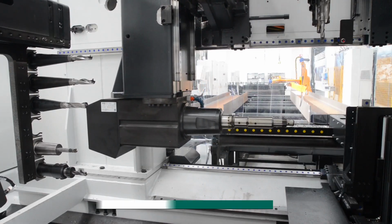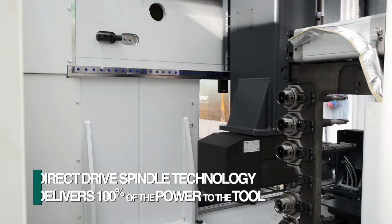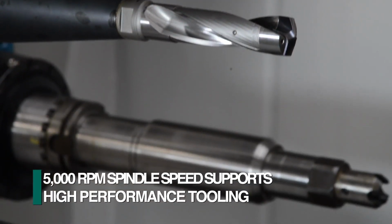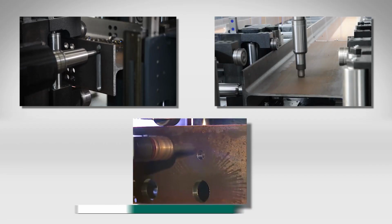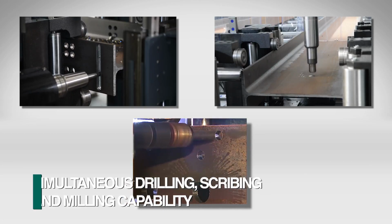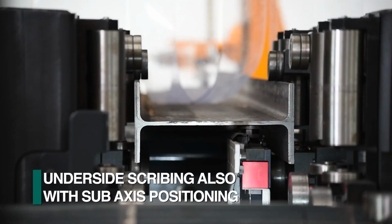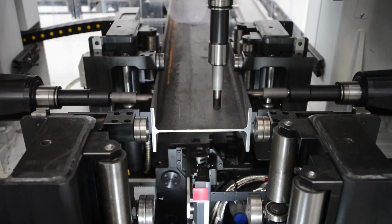Ficep is the first to use direct drive spindle technology to drastically reduce drill head complexity and to deliver the full power of the motor to the tool. The Ficep direct drive spindles are able to achieve speeds of up to 5,000 RPM for the use of high-performance tooling, including inexpensive, indexable carbide inserts. Each drill spindle has its own independent sub-axis, so operations such as milling, drilling, and scribing can occur simultaneously at different length coordinates. In addition to the 3 drill spindles with independent sub-axis, the Endeavor can be equipped with an underside scribing spindle with a sub-axis to permit simultaneous 4-side scribing.